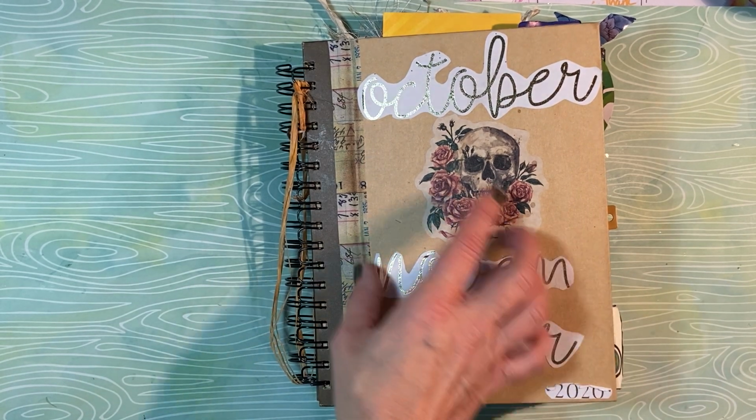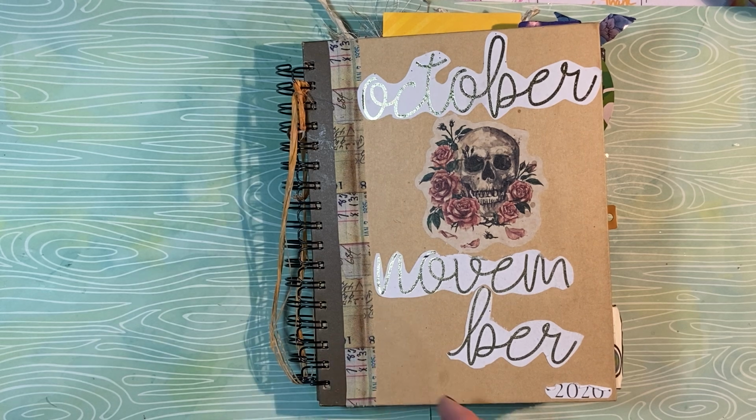So this is obviously my October and November. I change up my journals all the time.